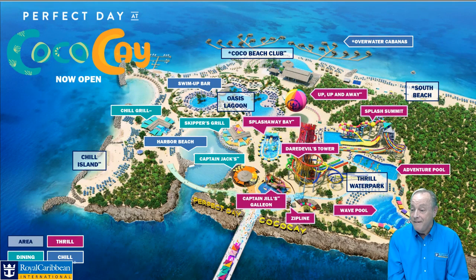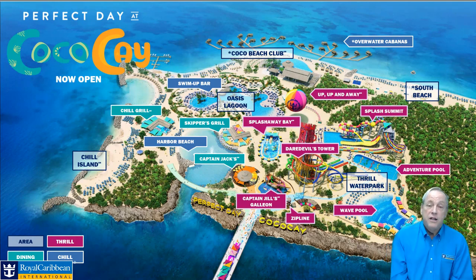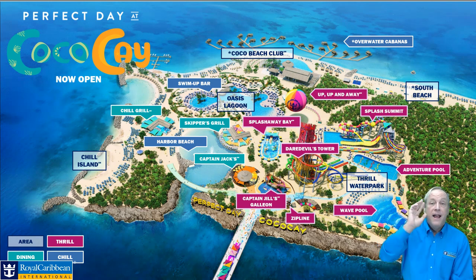And the next question we have is, what is the approximate duration after ships dock at Coco Cay Island? It depends on the sailing, but usually you dock at 8 a.m. and you leave at about 5 or 6 o'clock. But some of them, as I said, will stay till late night hours, and some itineraries will even spend overnight there, so you'll have 2 full days at Coco Cay. It's really great.